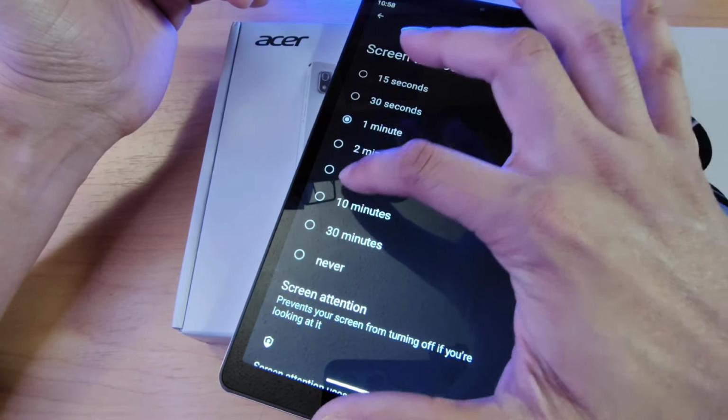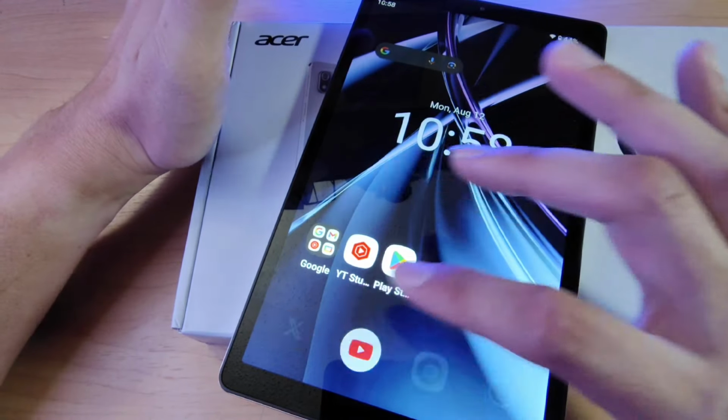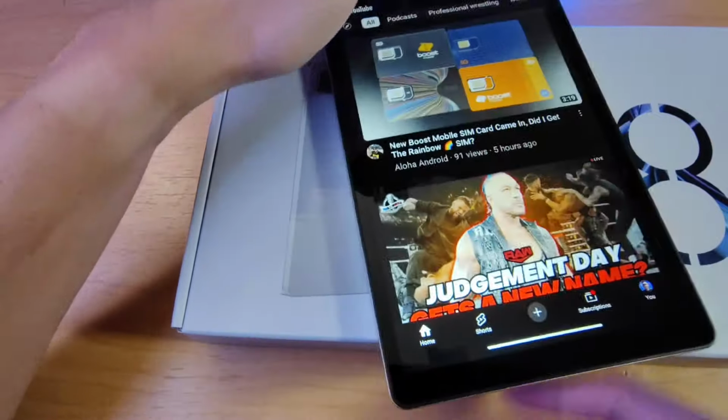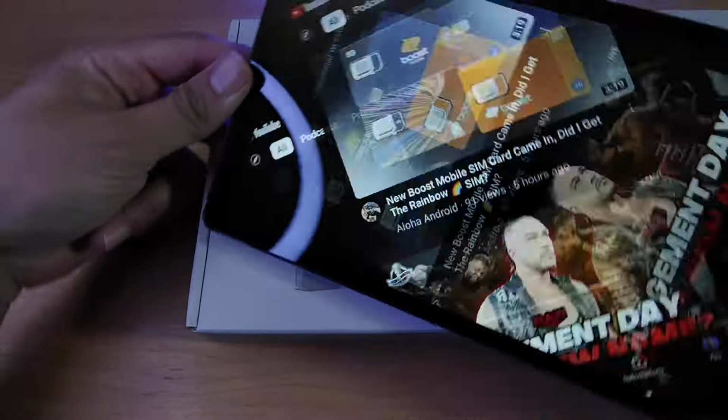Let me fix that screen timeout real quick. I'll put it to 5 minutes. But for the most part, the screen doesn't look bad, honestly. Of course, when you are looking at it at angles, it does tend to wash out a little bit.